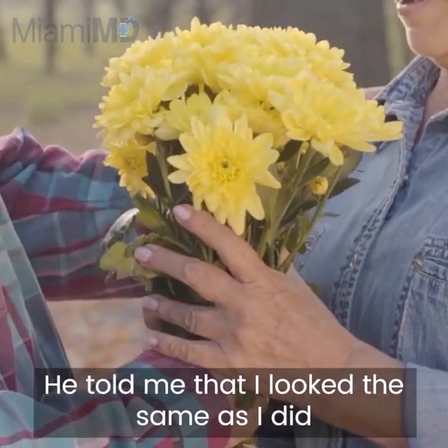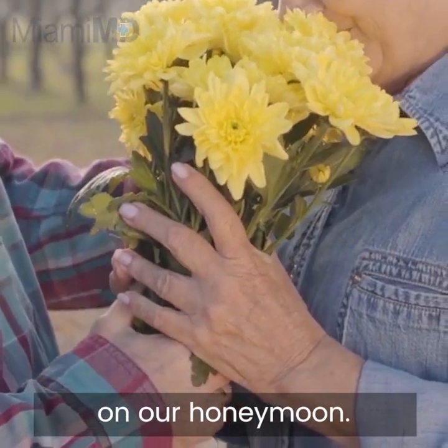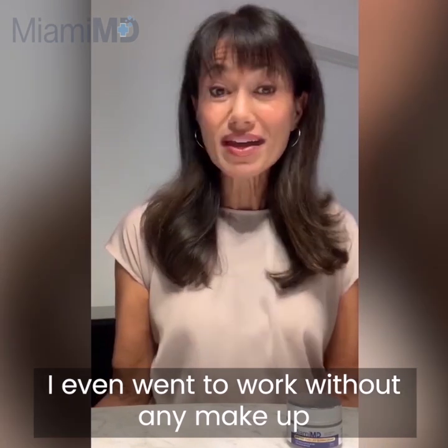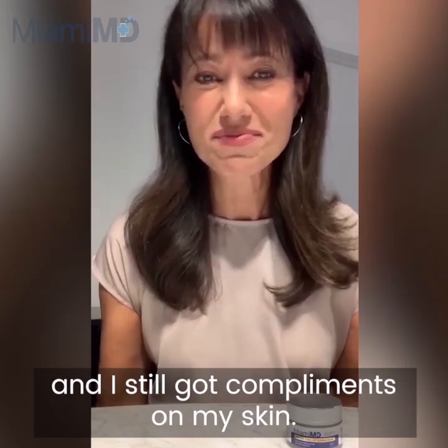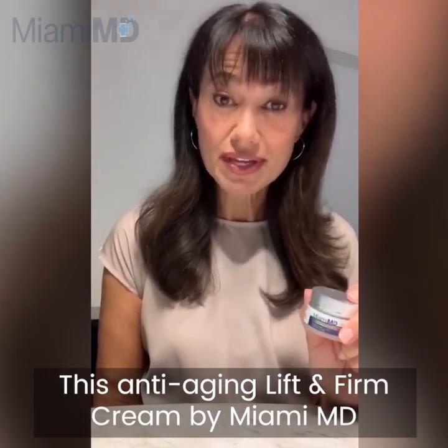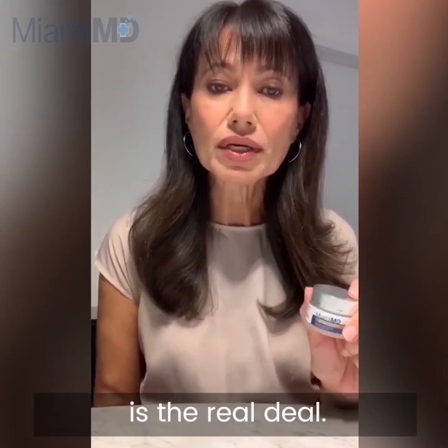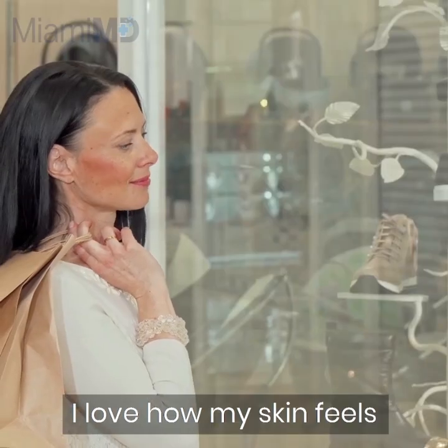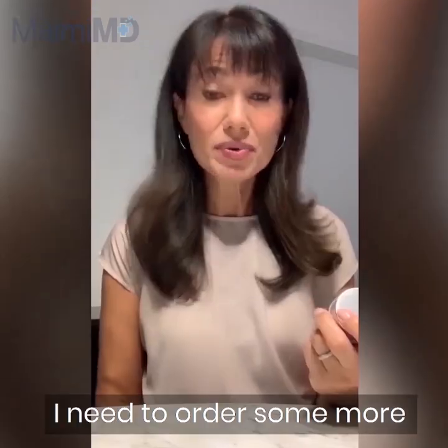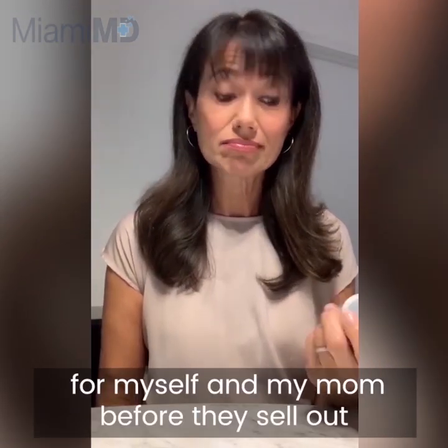He told me that I looked the same as I did on our honeymoon. Well, that gave me so much more confidence. I even went to work without any makeup and I still got compliments on my skin. This anti-aging lift and firm cream by Miami MD is the real deal. I love how my skin feels and looks. I need to order some more right away for myself and my mom before they sell out.